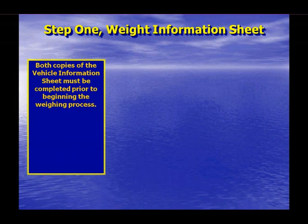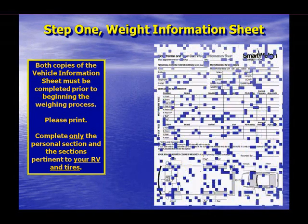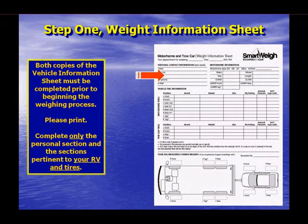Now, a few thoughts to help you complete the weight information sheet you received. First, we request your personal information. Let me assure you that that information will not be used in any fashion that can be associated with you or your RV, nor will we use that information except to contact you should there be an urgent need to do so. The RV information comes from a variety of sources.